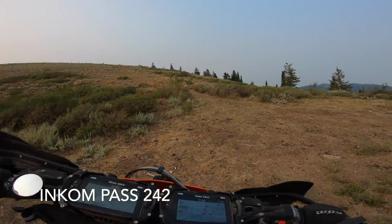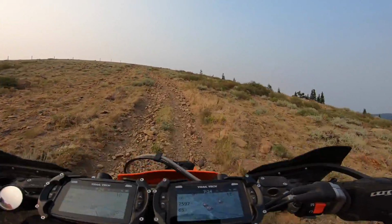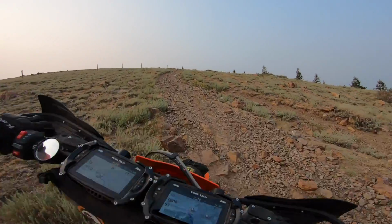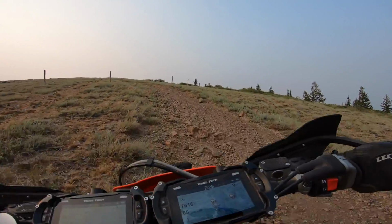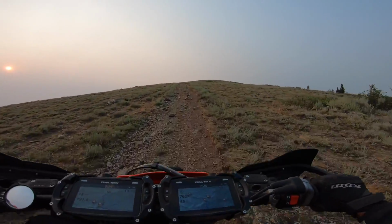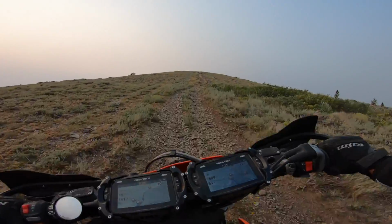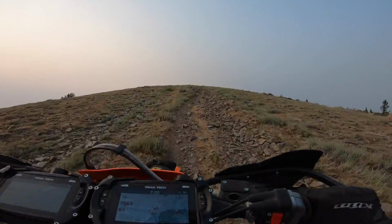Alright, leaving Income Pass. Up the rocky son of a bitch. Which normally is not a big deal, but after 191 miles, I'm exhausted. Hanging on, baby. We're almost there. Next challenge point is the flagpole. We're gonna go down into Inkom and over Chinese Peak to the flagpole.